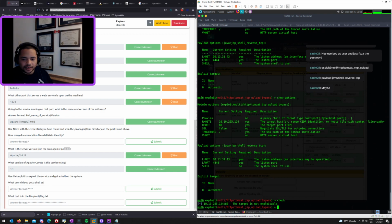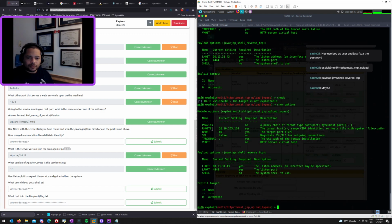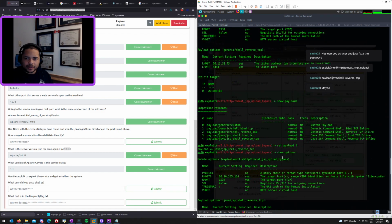Still says not exploitable. Listen, I'm going to go ahead and try. Where did my password then go? That's not right. How did we get switched up here?